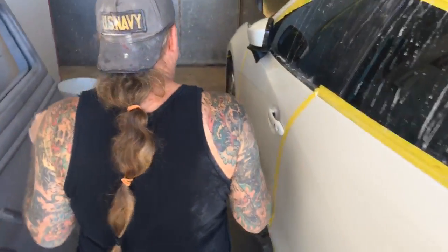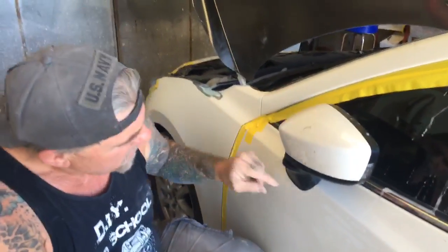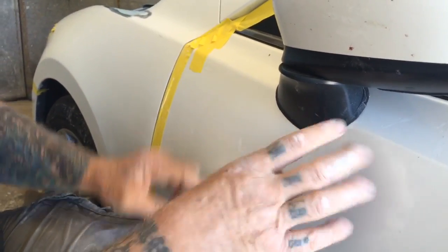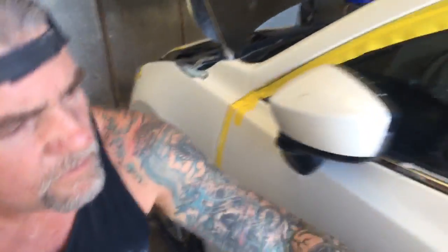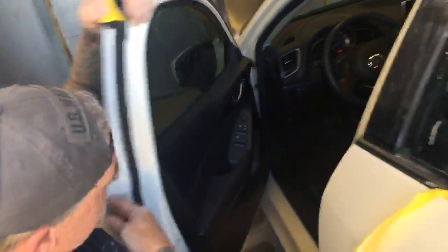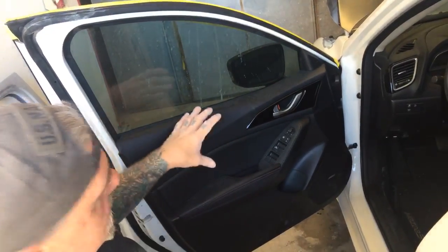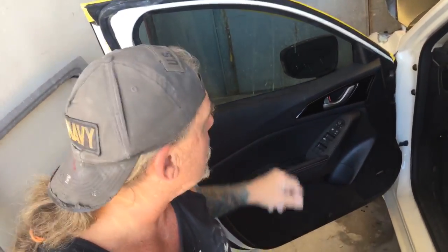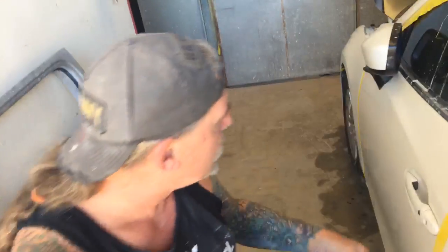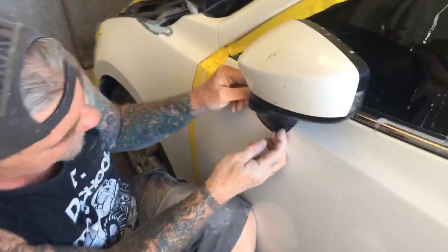Let me show you something else that's real important. Let's go ahead and look at this mirror, for instance. If you look at this mirror on this particular car, it's got a rubber gasket. Now, if I was going to paint this whole door, let me open that door up. You can see, to get to that mirror, we would have to take the whole door panel off to get to it. Taking that door panel off is a bit of a chore. You can see how big of a hassle it is being a brand new car. So what we're going to do to paint this mirror is get some very fine wire.